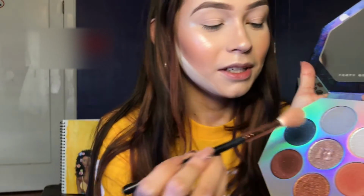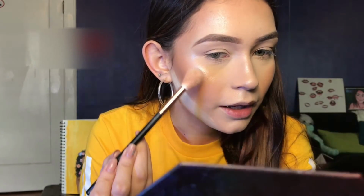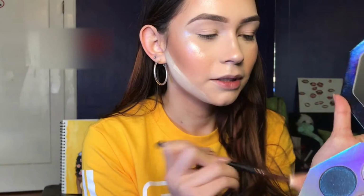So we're just gonna dip into here with my highlighting brush, pop this right over that other highlight. Just not too much because I don't want to overdo it. This is a totally natural look. Just so everything looks nice and blended out. Hopefully, yeah, you can see it's a little dark for me because of this shadow right here when I turn my head. But I'm gonna mix a little more of this shade and it should be fine.